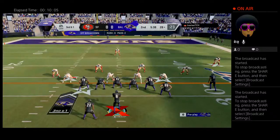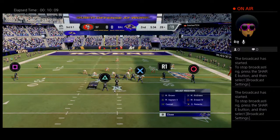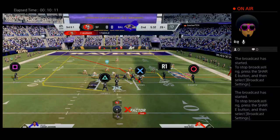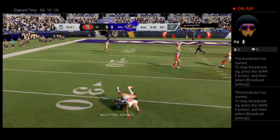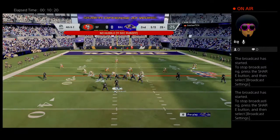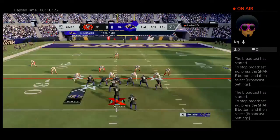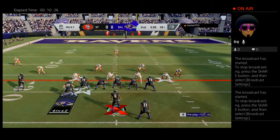This will be play number 7 on the drive. 3rd and a yard. From the gun, Jackson. He's got it to Ingram, complete. And he'll lose yardage here, going down back at the 28. A loss of a yard, and it brings up 4th. And never good on a pass completion there to go the wrong way.